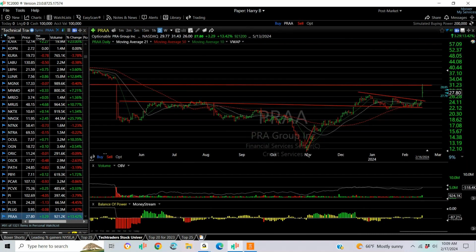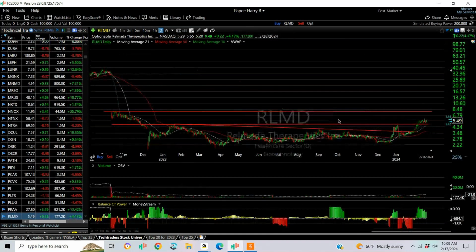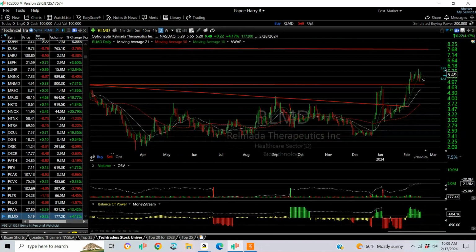PRAA, beautiful V bottom pop. Kind of a coil and a big spike on Friday before the pullback. Let's see what it does here, but I think wave three has started and we're headed in the high 30s. RLMD, big base, breaking out, consolidating.